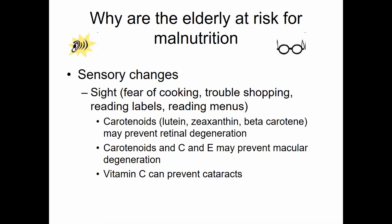So, to preserve our vision, there actually are some important nutrition recommendations. We know for sure that carotenoids, so the plant forms of vitamin A foods, you see listed here lutein, zeaxanthin, and beta carotene. Those are all different types of carotenoids. We know those help prevent our retina from degenerating. So good to have those bright green and orange and yellow fruits and vegetables for eye health.